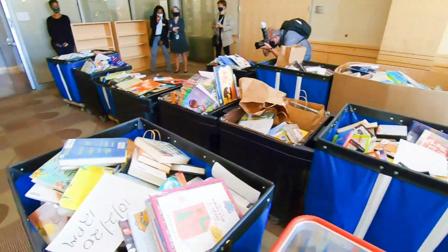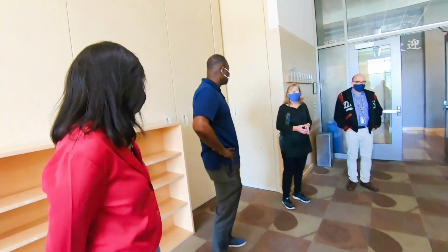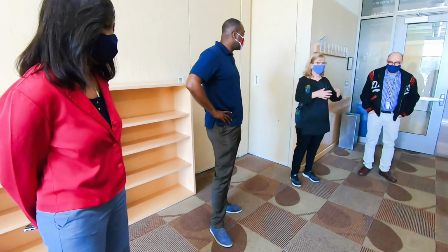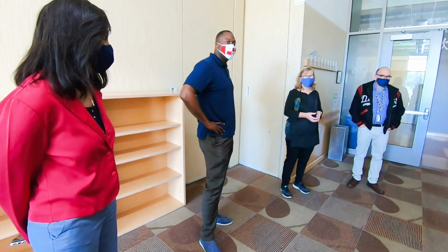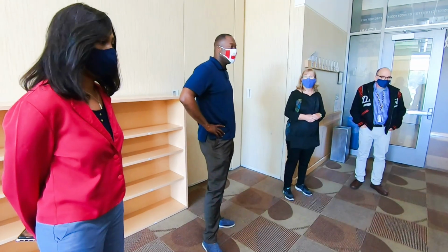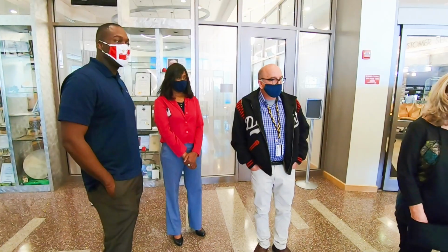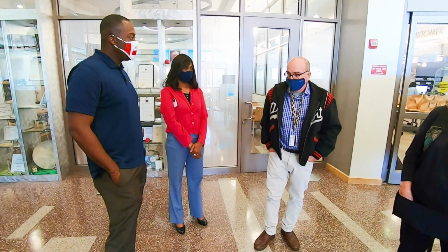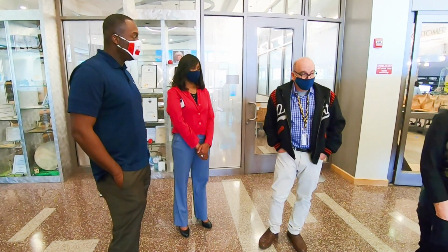I think most of the things that were out when we were closed for those months have now been returned. So this has dwindled a little bit, and I think what's being returned is just what people are checking out now. It's dwindled quite a bit, substantially. This branch is probably the busiest, if not one of the busiest, in the entire state.